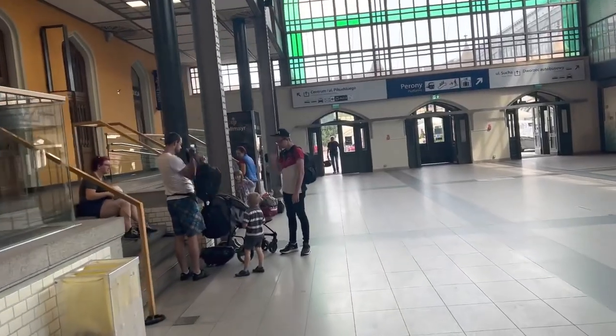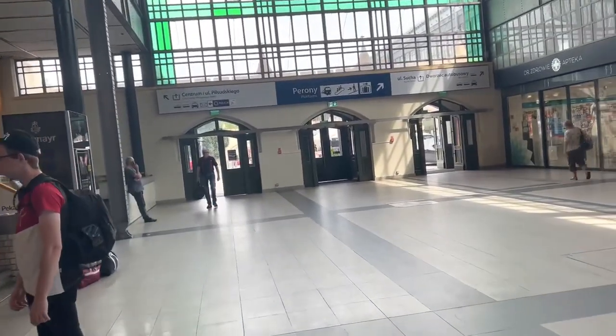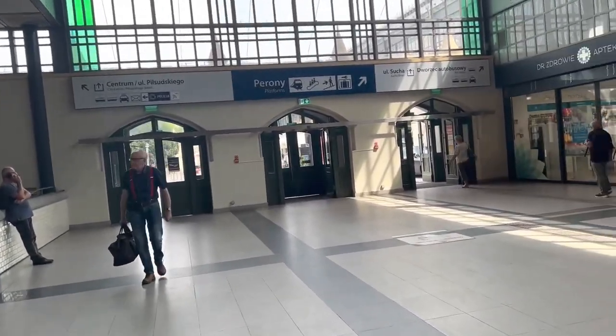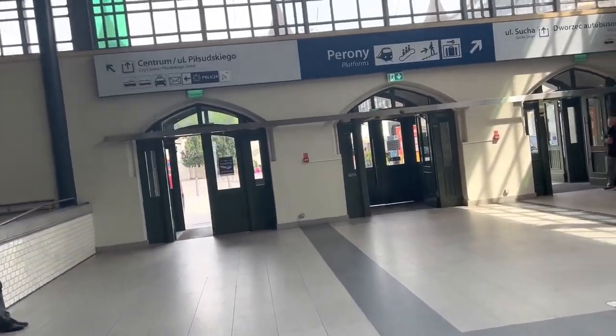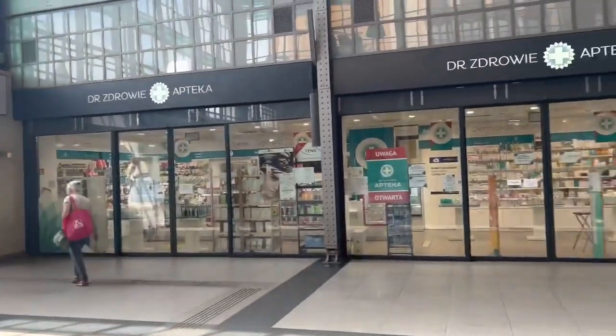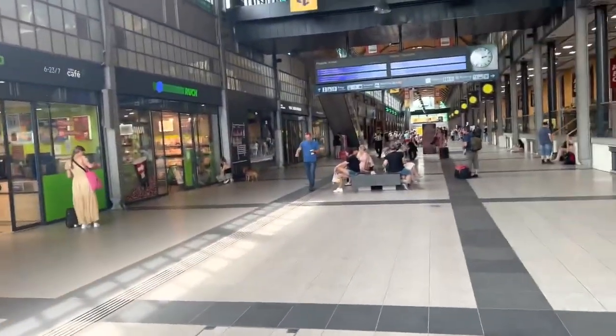Alright, just time now for a little wander around the station. It's a pretty well appointed station actually. It's got all the usual stuff you'd expect to find. As usual in most medium to large size European railway stations, there's a good selection of shops where you can grab some last minute stuff, snacks for your journey and things like that.